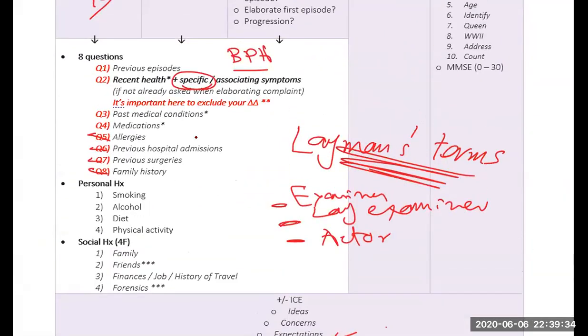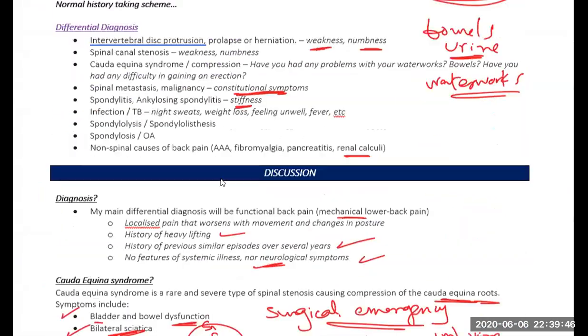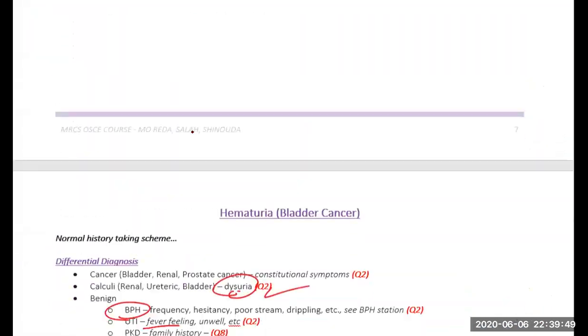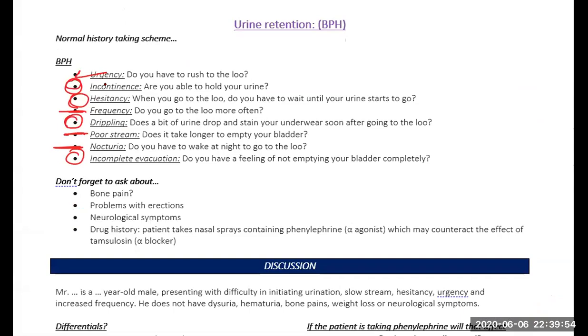I think if you follow this structure a bit more, I know it's a bit new for you guys, but if you follow it, then you won't forget stuff. So first, after we elaborated, we want to ask specific questions, in question number 2 about BPH. I think you almost forgot some of these. You asked a few of them, and then you moved on to past medical history, and then you returned to ask about a few others. Just remember to try to ask all of these questions. Here I've written how to ask them. Of course, you can ask them in your own way, but this is an example.